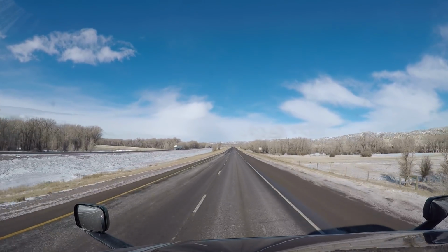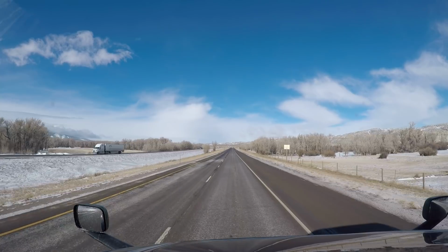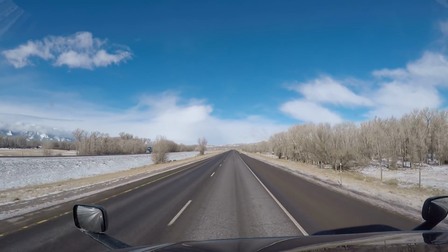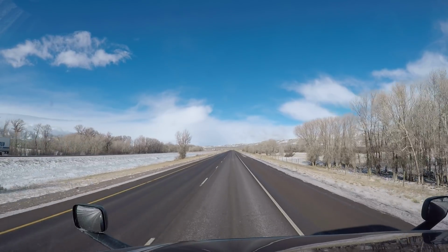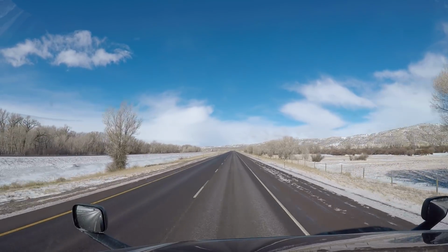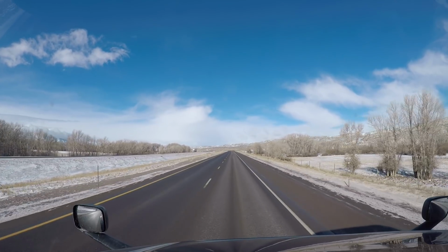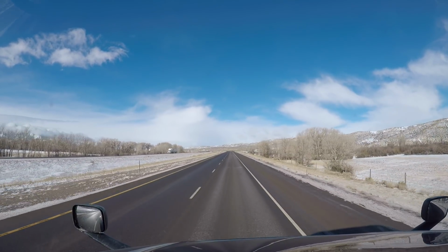We'll probably stop off at Little America, check on US 30, see if 30 is still snow covered. If it's not, we'll go that way. If it is, we'll stay on I-80 to I-84 and deal with the traffic around Ogden and Salt Lake. No big deal.